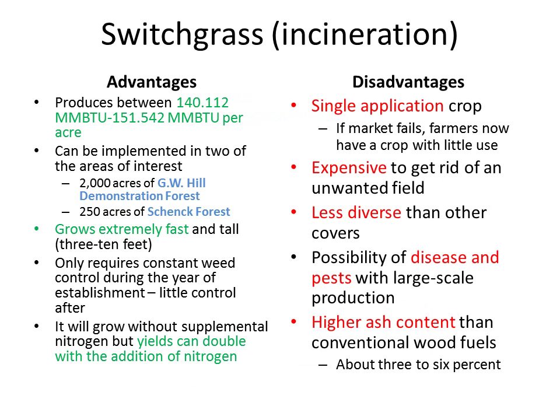So the first resource that I want to talk about is switchgrass, and we're going to be talking about the incineration of switchgrass. This is a very sustainable area because it produces about 140 to 151 MMBTUs per acre, which is a great advantage as well. And it can also be implemented in two of the areas that we're interested in. We're looking at about 2,000 acres of GW Hill Demonstration Forest and about 250 acres of Shank Forest. It grows extremely fast and tall, about 3 to 10 feet, and it will grow without supplemental nitrogen, but yields can double with the addition of nitrogen.